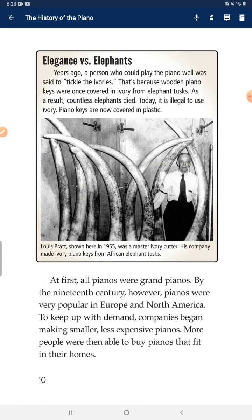Pianos vs. Elephants. Years ago, a person who could play the piano well was said to tickle the ivories. That's because wooden piano keys were once covered in ivory from elephant tusks. As a result, countless elephants died. Today, it is illegal to use ivory. Piano keys are now covered in plastic.